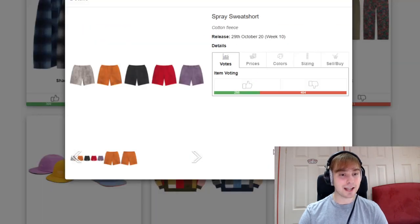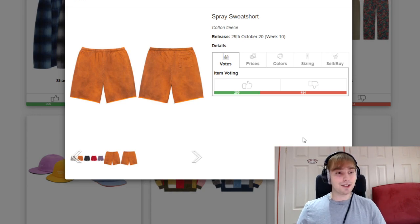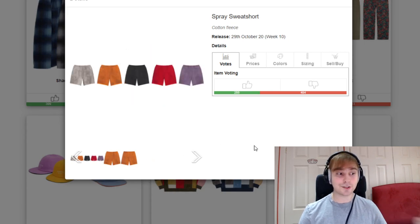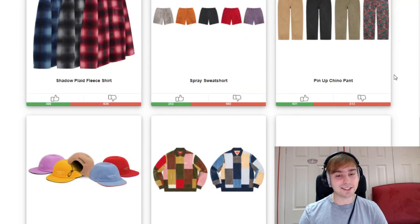We then have the spray sweatshirt. I really don't know where they come up with these ideas to do the whole dirt looking effect on pieces. Like, they did it with the top that I picked up last week. It's got that sort of thing on the white colorway where you can see it quite strongly, and then they do it on here. I mean, they've got the classic logo, but other than that, it's just not great.